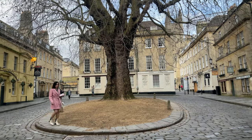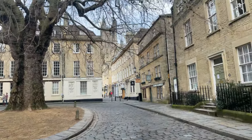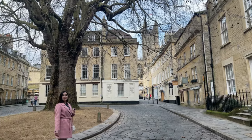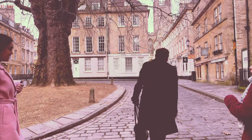So just to give you an idea, guys, this is the beautiful city of Bath. It's the largest city in the county of Somerset. It's in the southwest area in the UK. So in all the cities here in the UK, Bath is the only city that is part of the UNESCO World Heritage Site.